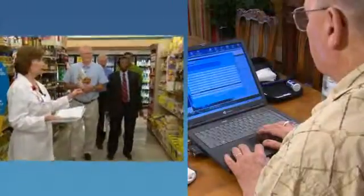By following these simple ABCs, the message is clear. All diabetes can be managed.